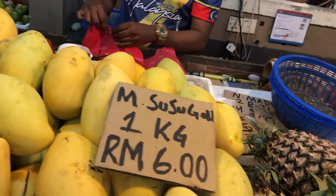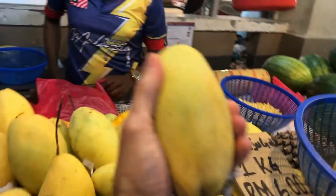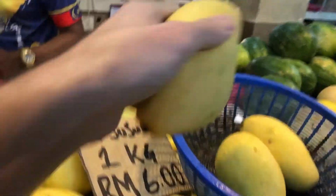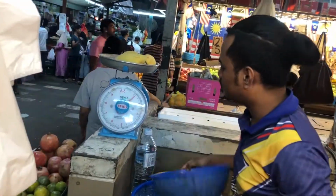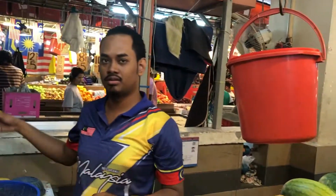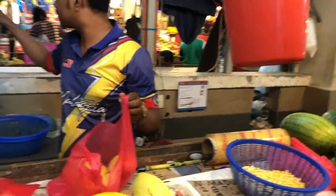Can I take maybe 3 of these, please? Okay, let's take that one. Yeah, these feel nice. Okay, please. 7 ringgit. Okay, alright, cool. That is a good deal.